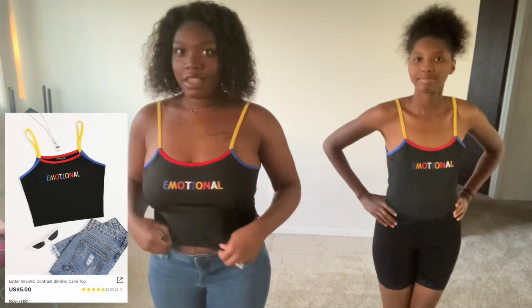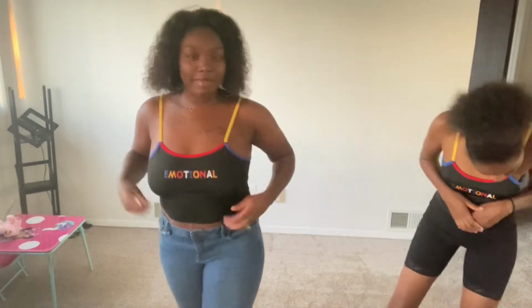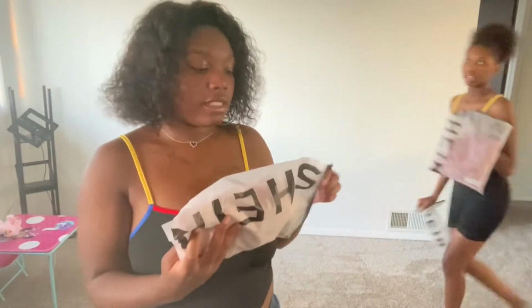All right, so the first item we already got on, which are these tank tops that say emotional on them. Mine is an extra large and Jayla's is a medium. Yep, so this how I fit. Good material. This is the next item and mine is an extra large.